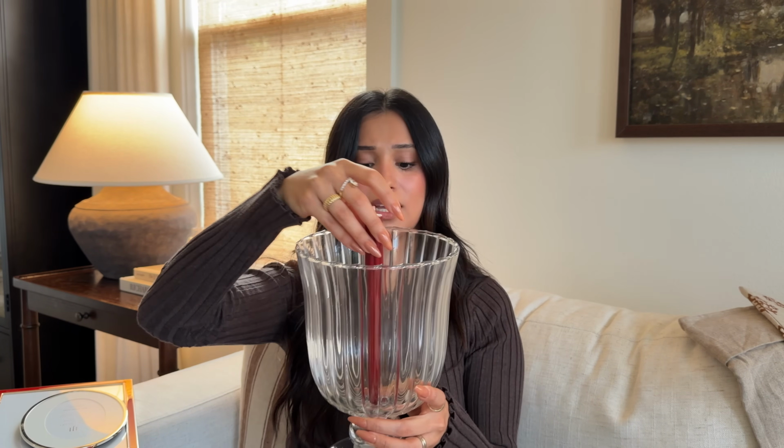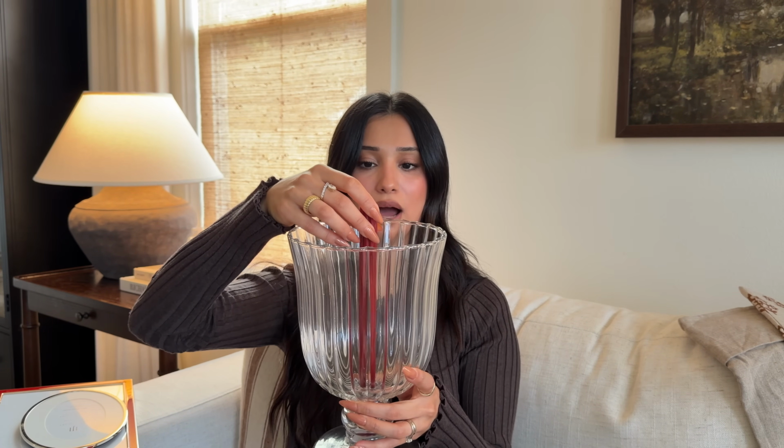Another item from her shop is this hurricane glass vase. You can use a candle in here, or you can use it for florals. I'm absolutely gonna use it for florals. This is the Ralph. It does come in a smaller size. I think it's called Charlotte. I love a good glass vase. If you're going for a Ralph Lauren vibe, you're gonna need glass. It does have a hole in the middle, so I'm pretty sure you can do a taper with maybe some wax at the bottom to hold it in place.